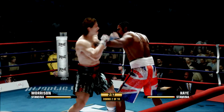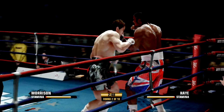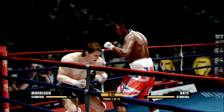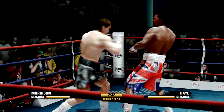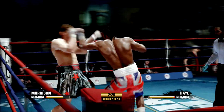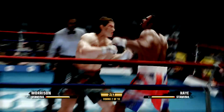Here we go. Round two is underway. David Haye's coming out here to start this round knowing that all eyes are on him. Remember, he was hurt in that last round, so here he is, a target early on. Well, all eyes are going to be on him, but all ears should have been tuned in his corner. He had to hear the right things. I wonder if he did. The right thing to hear was why he was hurt in that last round. He needs to have that information.